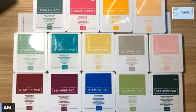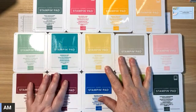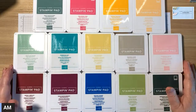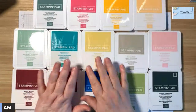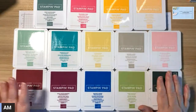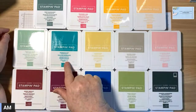Put this big so you can see. So these are all of the ones that are leaving us. If you like these colors, then I would stock up before they all sell out, because I know they're going to sell out fast. Especially, and don't forget, there's the ink, the cardstock, the embellishments, the ribbons, the re-inkers for the stamp sets, for the stamp pads.